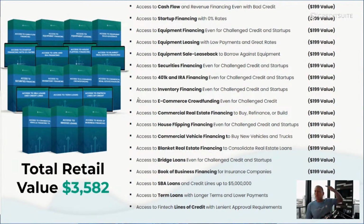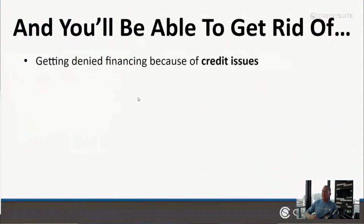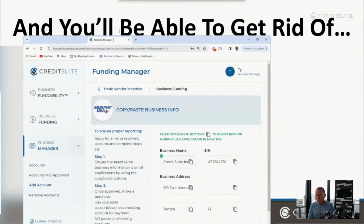So again, we focus on every legitimate type of funding that exists. So it gives you the ability not just to get approved, but actually stack approvals and get even more money. So now you get rid of getting denied because of credit issues. Here, I want to actually show you this. This is kind of crazy. It's actually really super cool.